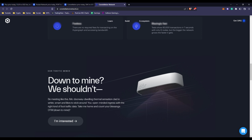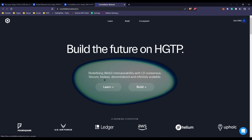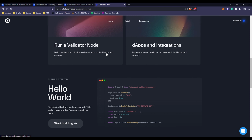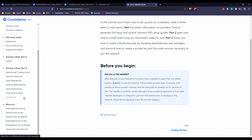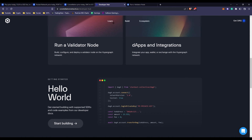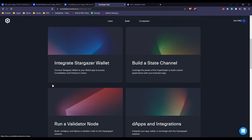But if we look right here down to mine, this is pretty hard to explain because they have their Dor traffic miner, but they also have their nodes. I'm pretty sure you need 250,000 DAG to run a node. So as you can see right here, npm run build, run a validator node. You can see right here a lot of different VPS setups for running a node. Of course, it's not gonna be very user-friendly. It's gonna be something like the Flux process of when Flux started out, basically. So it's not gonna be very easy, but it's doable, and it might be worth it in the end because of what you can get in return.